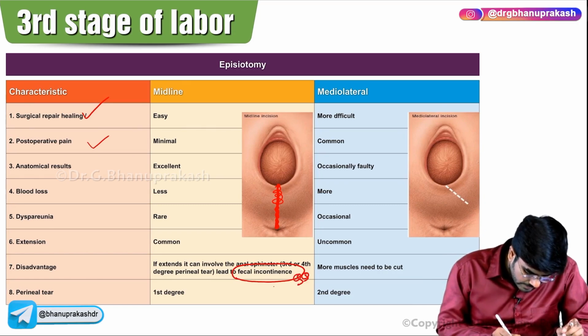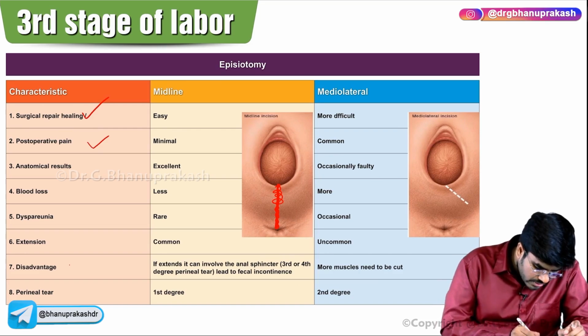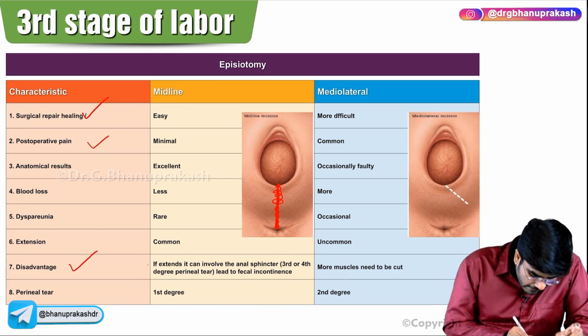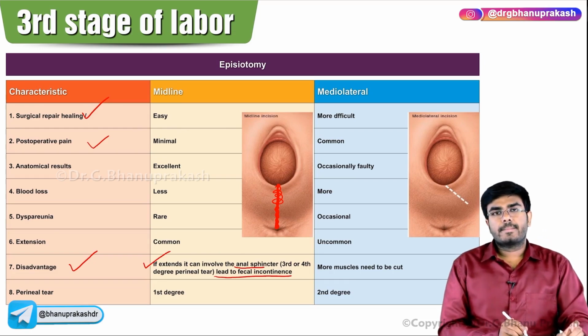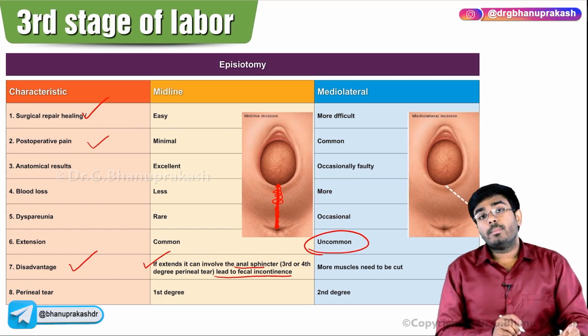Okay, this is a very important point. If it extends, please concentrate here. What is the disadvantage of midline incision? This is a very bad thing about the midline incision. If it extends, it involves the anal sphincter and can lead to fecal incontinence. But please concentrate, extension is uncommon with the mediolateral.